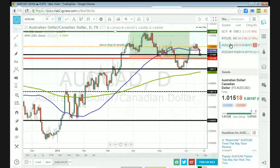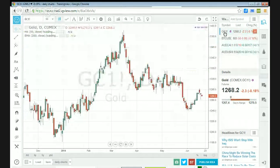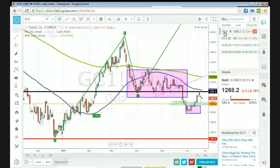Okay, so let's take a look at the charts. Let's start with gold, which I usually like to start with, as that's my primary holding over the long run. I'm a little less concerned with the day-to-day movements. However, I'm very concerned with the long-term movements.